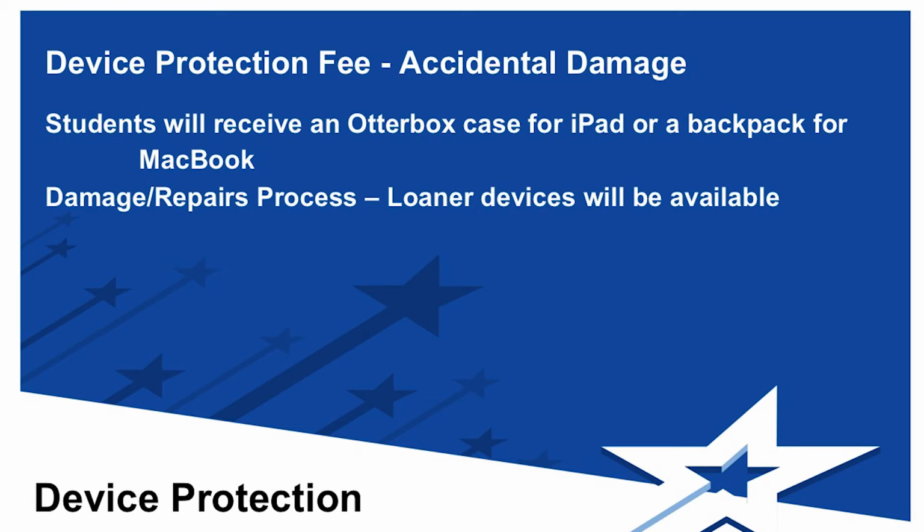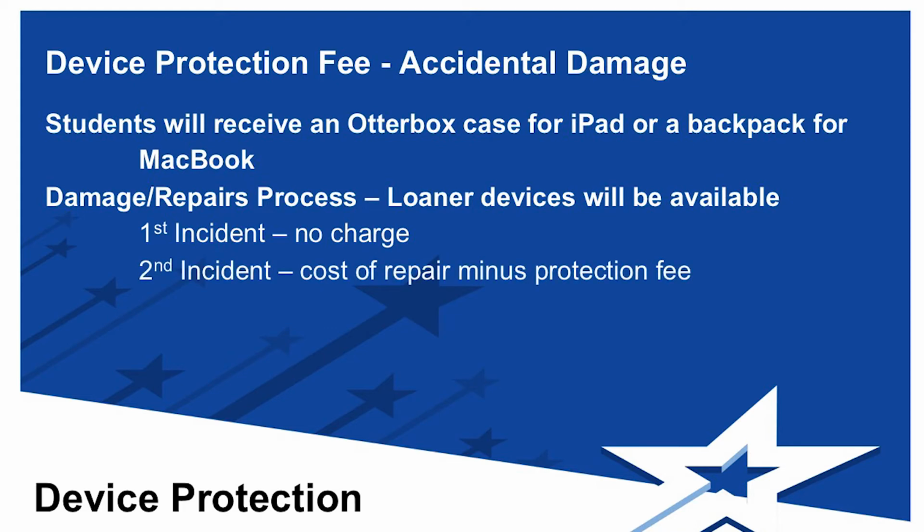If a device is damaged, it will need repair. The goal of this process is to turn around the device within 24 hours. Should the district be unable to meet that goal, a loaner device is provided. The device protection fee covers the full cost of repair at no charge for the first incident. If the damage is caused by another student, the incident is not counted against your child. The incident clock resets every year.